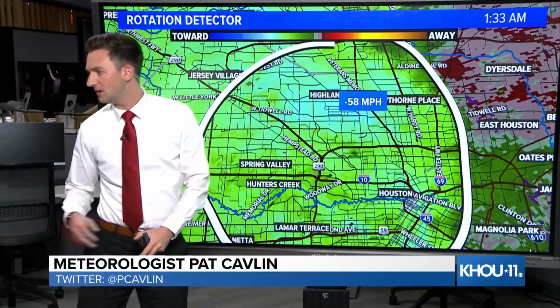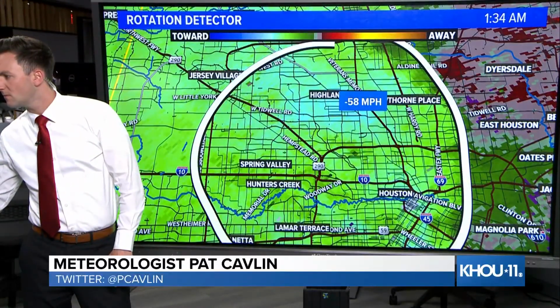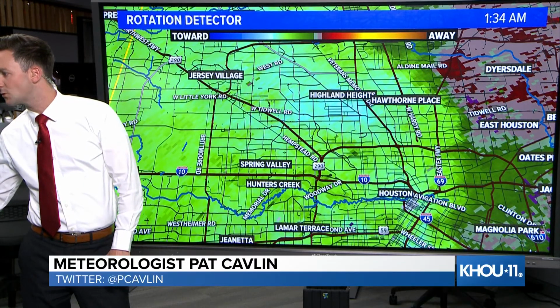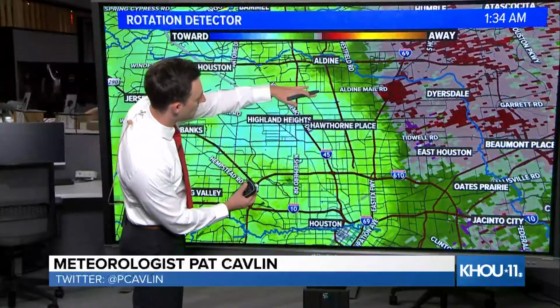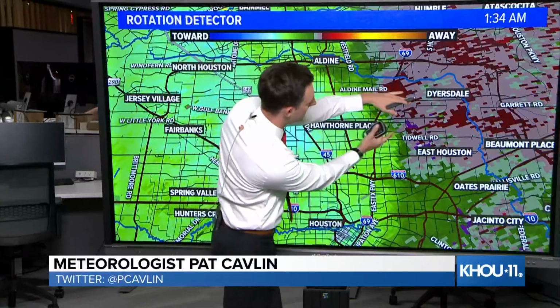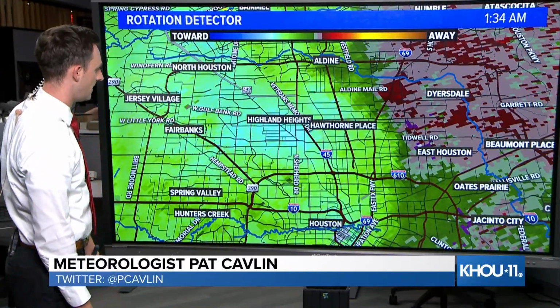So if you live along Aldine Mail Road and point south towards Tidwell Road, this is where we're going to be seeing, I think, the worst corridor of it. So again, Aldine Mail Road, Tidwell Road, and then this is going to continue to push off towards the east there. But Highland Village getting it the worst right now.